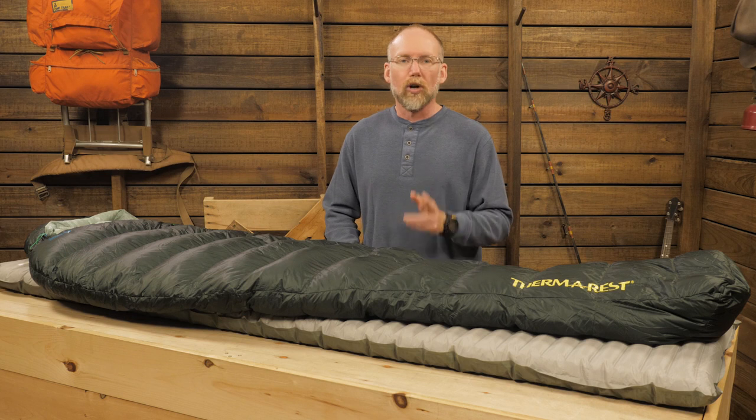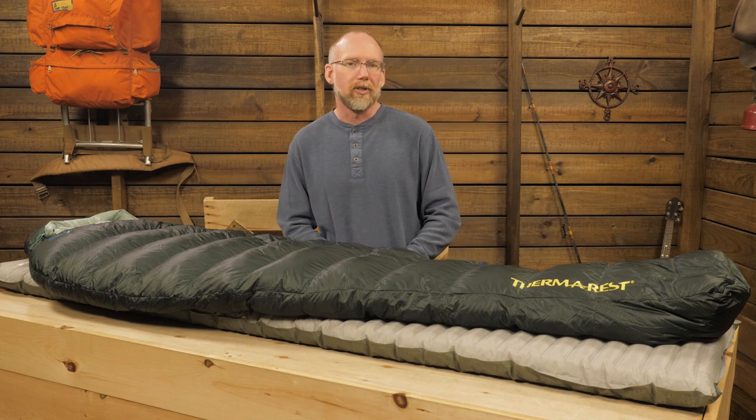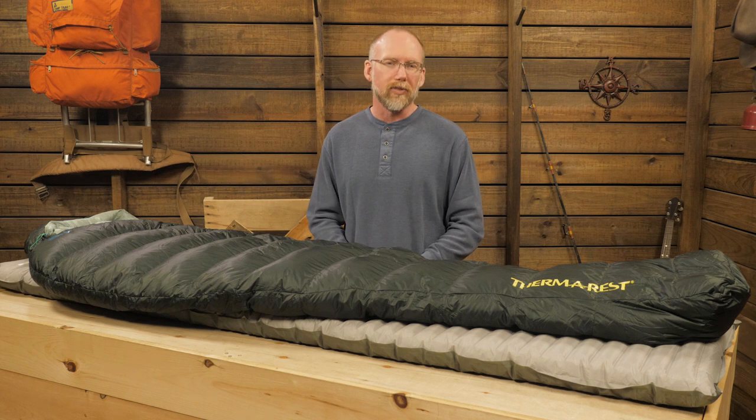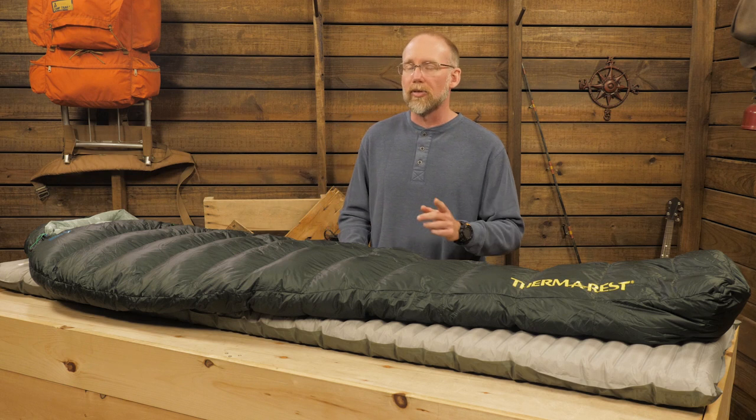This bag uses water-resistant down so that you don't have to be paranoid about moisture when you're in the backcountry. A lightweight, warm weather bag, it's designed to keep the weight around 1 pound without sacrificing features. It's the Hyperion 32 degree sleeping bag from Therm-a-Rest.